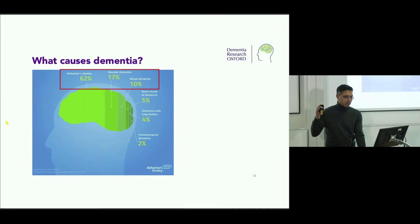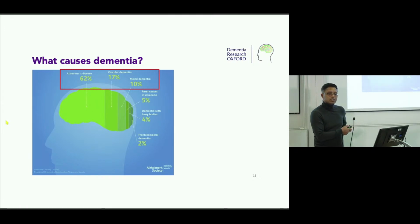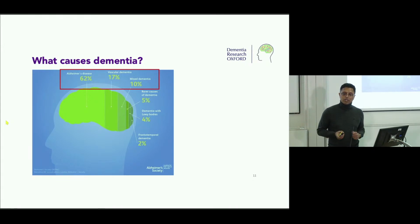And then we have to think about what causes dementia. And as John mentioned, the biggest cause is Alzheimer's disease. But there are other causes. In fact, there are hundreds of causes of dementia if you ask a neurologist. But the big ones are Alzheimer's disease and vascular dementia, which I'll describe in a bit more detail. But many patients also have mixed dementia. They have evidence of both Alzheimer's disease and vascular changes. There are a whole bunch of other things. These rarer causes, the 5%, include hundreds and hundreds of other conditions which are really rare.